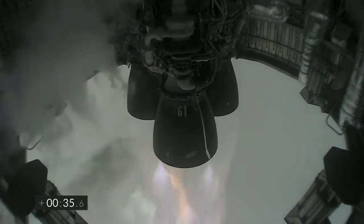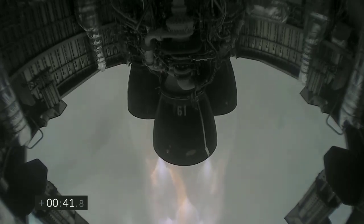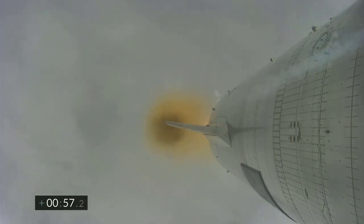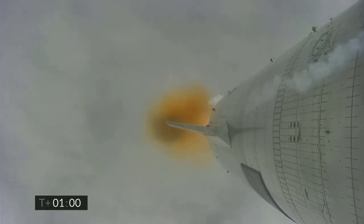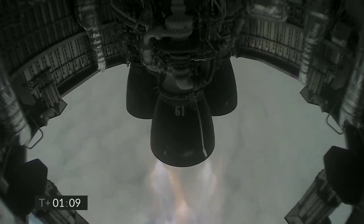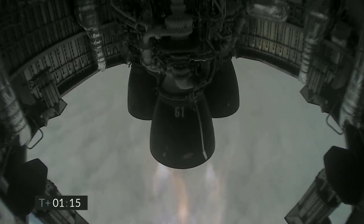Plus 30 seconds. Starship 15 is airborne as we get a view of the three Raptor engines as we're powering our way to 10 kilometers altitude in today's test flight. Just past 1 minute into flight, we're through 2 kilometers altitude. All three Raptor engines continuing to burn. Next major event in about 1 minute is we will turn off the first of the three Raptor engines.